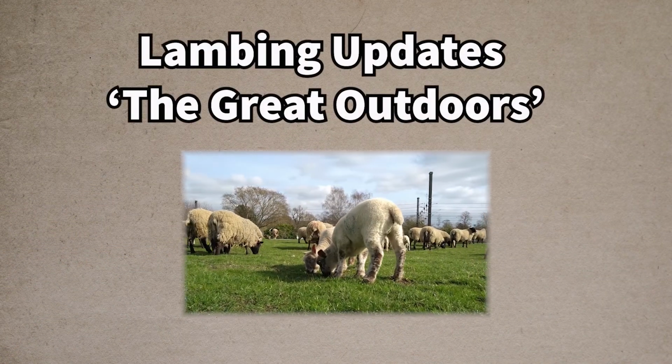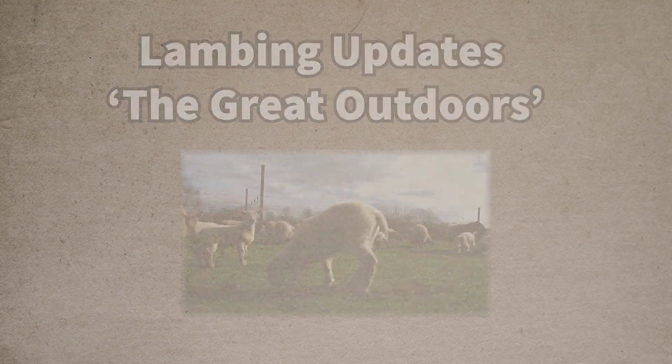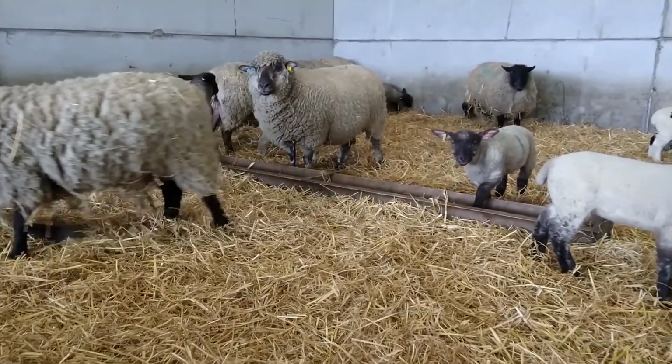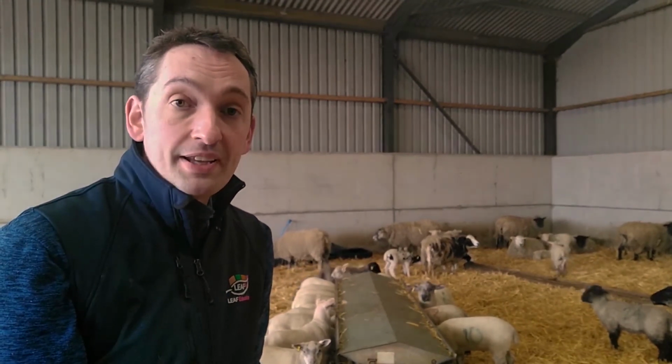Welcome back to the farm. I'm just enjoying a walk from the shed for what might be the last time this year. Later on today, all the lambs and sheep are going to go back out to the field. The lambs have been in here since they were born, and it was the perfect place for that to happen because it's warm and dry.